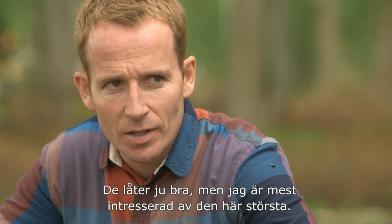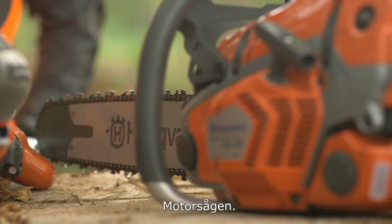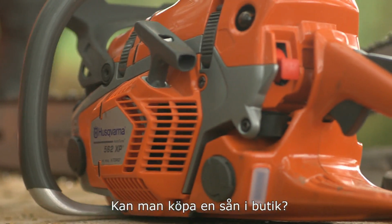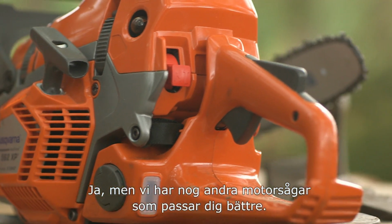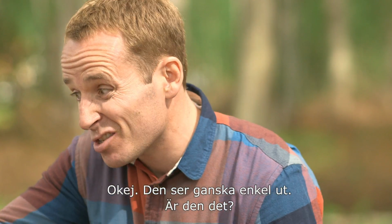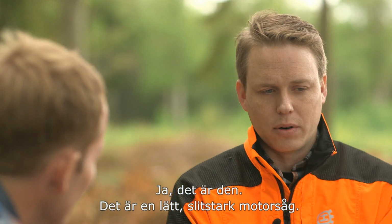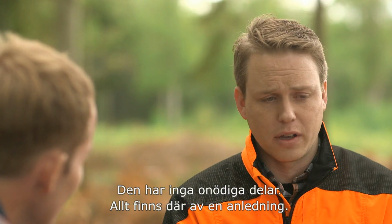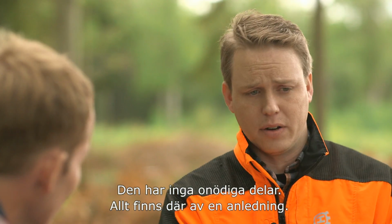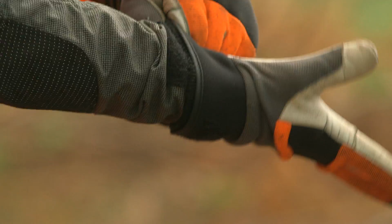Well, these sound great, but obviously I'm most interested in the biggest one here. The chainsaw, right? Yeah. Is this the sort of thing I'd buy in a shop and take home? Well, you could, but I think we have more suitable chainsaws for you. Oh, okay. Well, it looks fairly straightforward, is it? It is, yeah. It's a really lightweight, durable chainsaw. There's nothing on it that shouldn't be there, and if it's there, it's there for a reason. So can we see this in action? Yeah, sure.